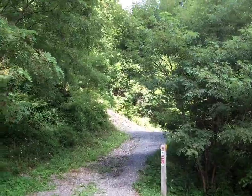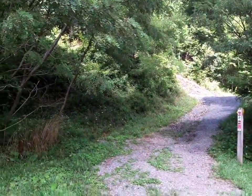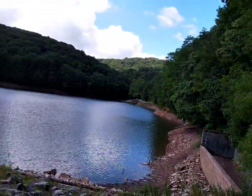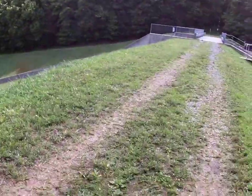So this trail here, where I parked, is actually down here, but there's a parking lot up top, and this trail here leads to that parking lot. I'm not going to go that way, so I'm going to come back around and go back to my vehicle.